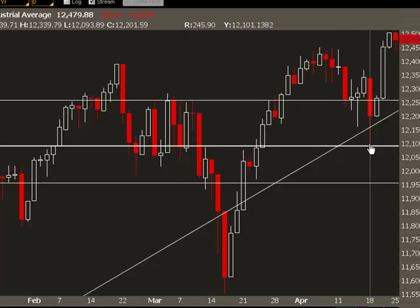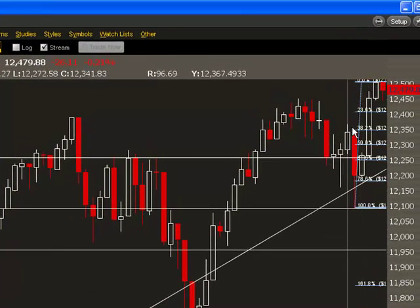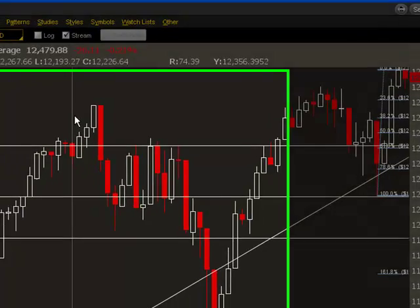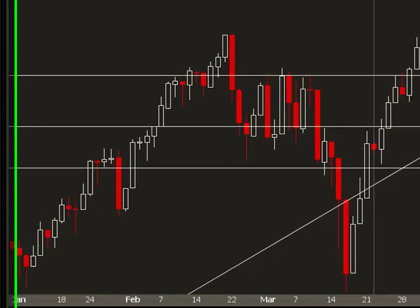Then we can determine from there. Let's put our fib from top to bottom. That 38.2, we can see here approximately the 12,350 area. If it chooses to head back to the downside, then that's pretty much where it will lead to. Good strong demand level, almost an equilibrium from top to bottom as well. Right, that's it for the Dow. Let's have a look at the S&P, then we're going to look at the VIX and the currency pairs.